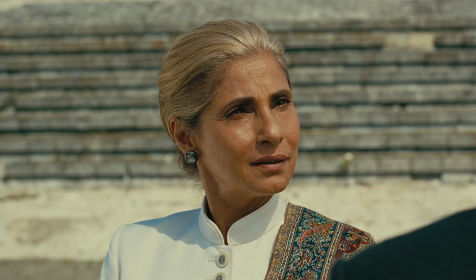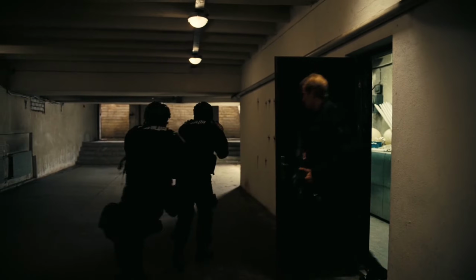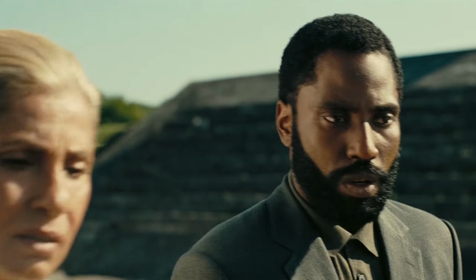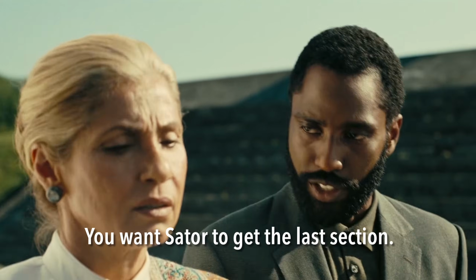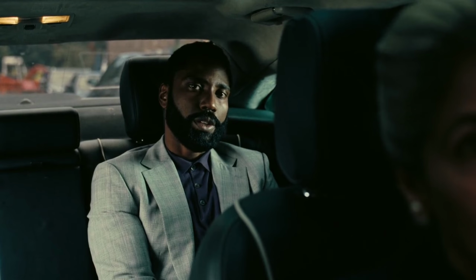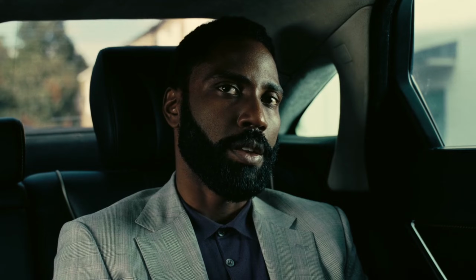The only thing Sator couldn't foresee is that Priya, acting on instructions from the future, would warn Ukrainian intelligence of the terrorist threat and to secure the service tunnels at the Opera House. It's worth noting that Priya does this thinking that it will result in Sator getting 241, which is the outcome she's after. She wants Sator to get the last section. That is the only way he'll bring together the other 8. She has no idea that she's being used by the future protagonist.